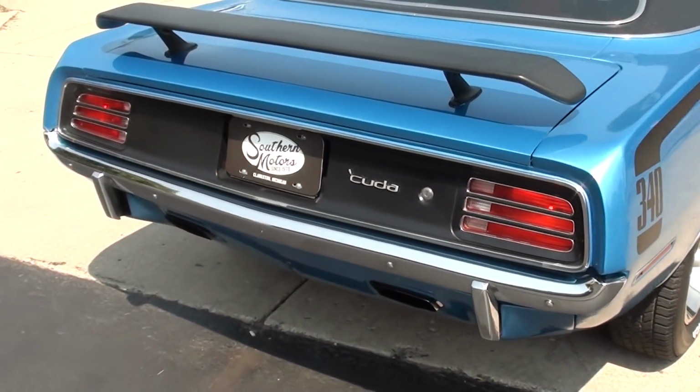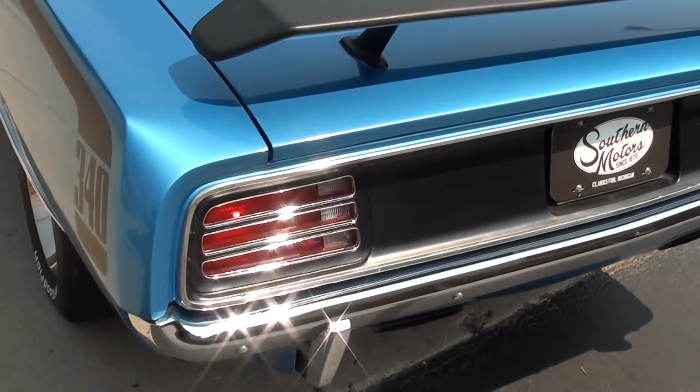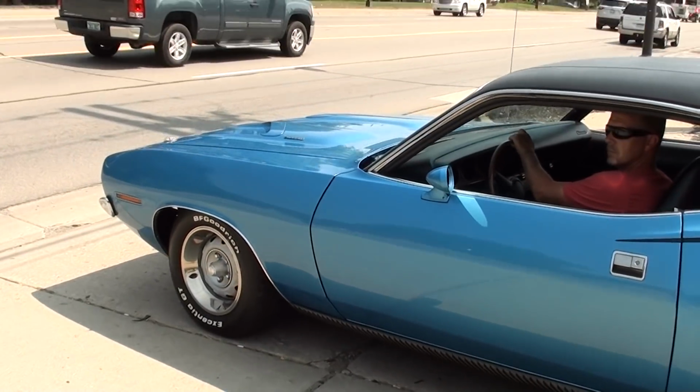Good, solid, straight driver, man. Nice and flat down the sides. Numbers matching Cuda.